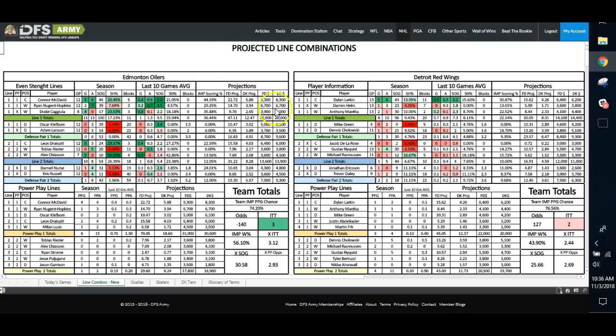You've got our projections. You've got the FanDuel and DraftKings pricing. You've got implied scoring percentages based on projections. And then you've got goals, assists on the season versus goals and assists over the past 10 games. And you can see who is trending up and who is trending down. Green is good, red is bad. Look at the green in the Edmonton Oilers.